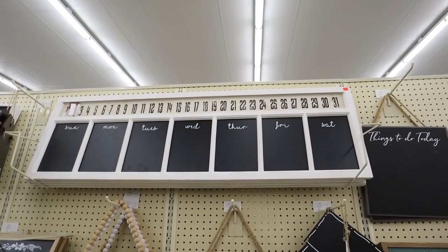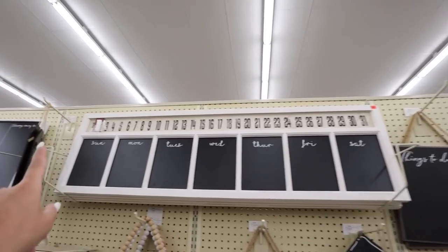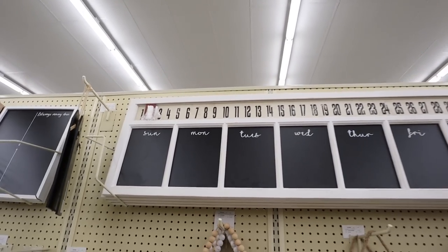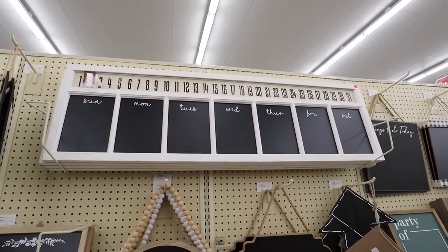I feel like this is fun. Could also be good if you do homeschool. This would be awesome. At the top it has what day of the month it is, and you can just slide that little red thing. It has some styrofoam on it, and then it has all the different days of the week, so you could write out your weekly lesson plan or maybe your weekly meals.